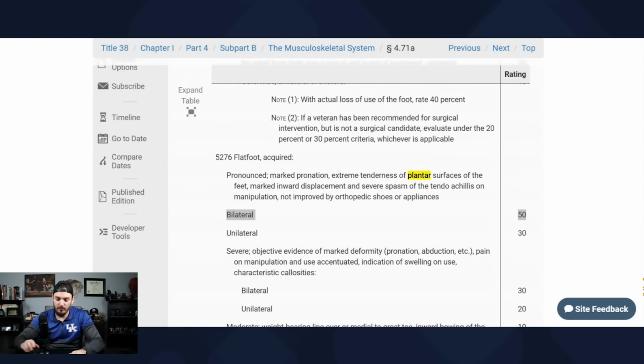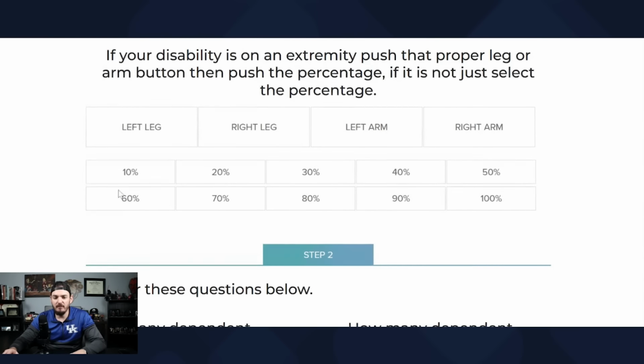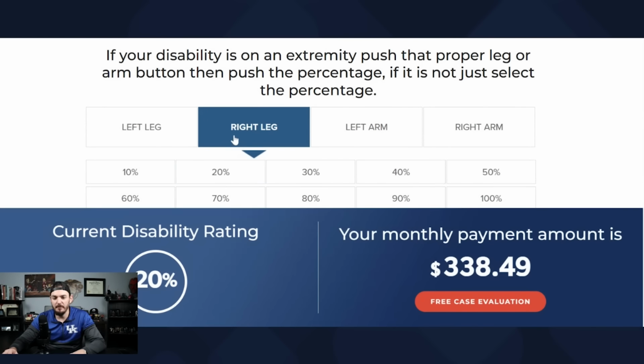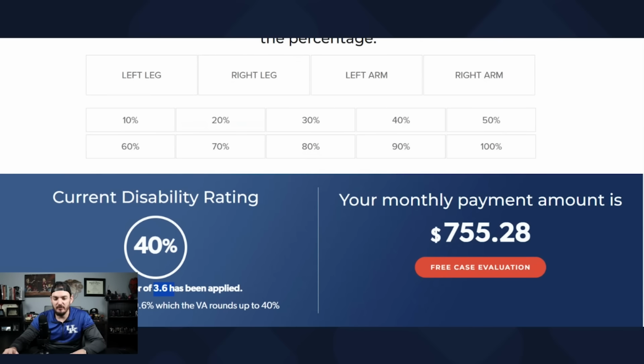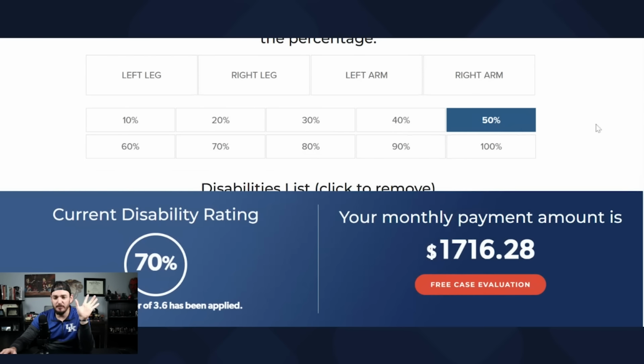So just because I brought that up, that wasn't the plan, by the way, but I'm going to go ahead and show you. So if you have radiculopathy left leg, radiculopathy right leg, you're going to have a bilateral factor. Flat feet is the bilateral factor at 50. So it's just a simple 50%. You don't do left leg, right leg, or anything. You do the 50%. Boom. And that's it. That's how flat feet are incorporated into that. But there you go. There are your three secondaries that are very common, but people just don't know about.